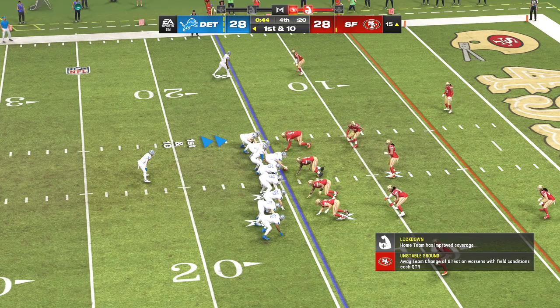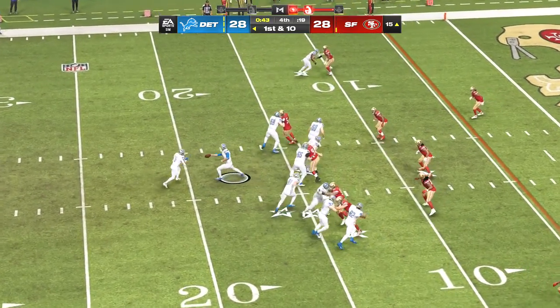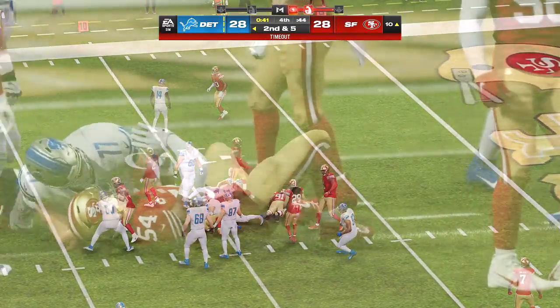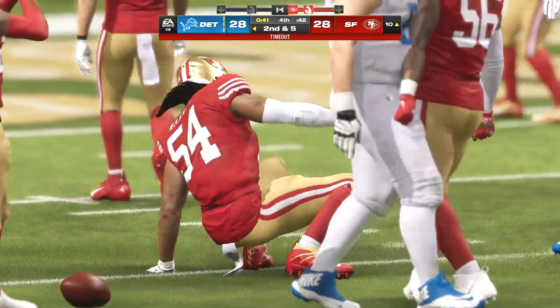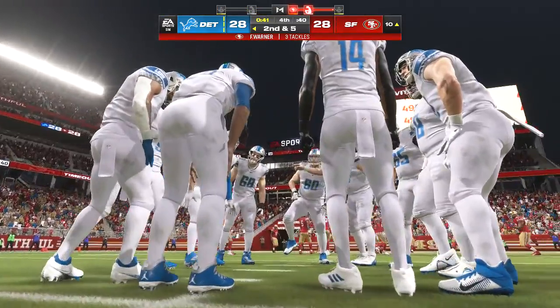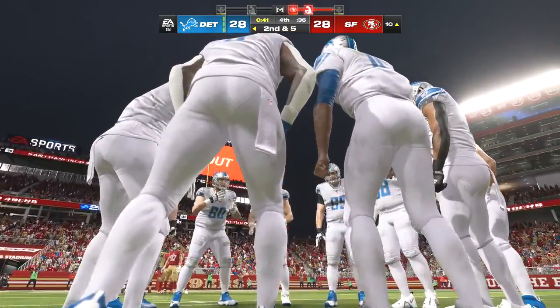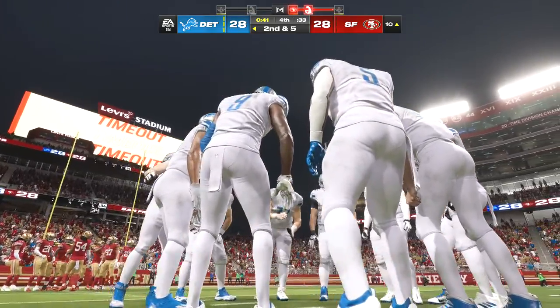Here's 1st and 10 now. Again, they'll go ground with Montgomery, and he'll get it here to the 10-yard line. And now the Niners going to signal for their 3rd and final timeout. And as the 2 teams talk it over on their respective sidelines, we take a break.